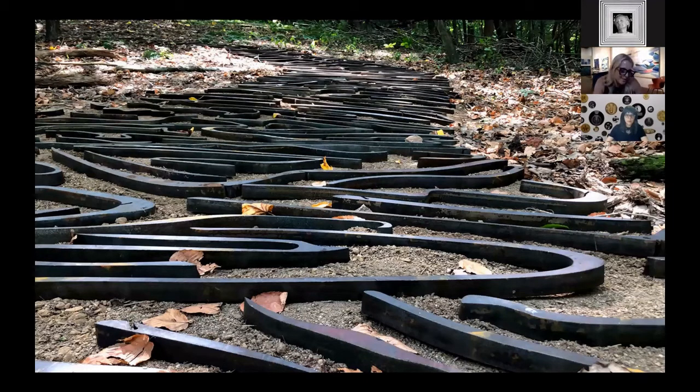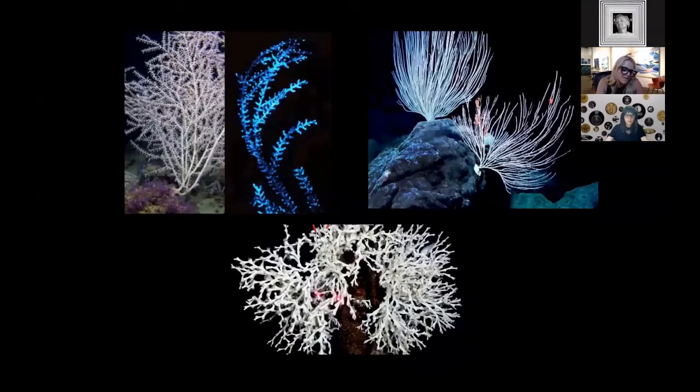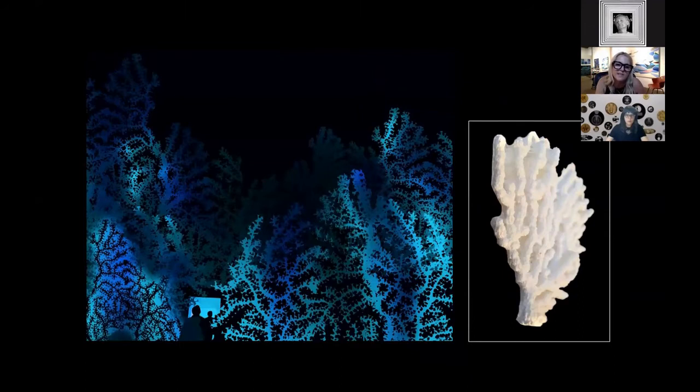I wanted to leave you with a project that I'm working on now with a scientist and another artist. It's called the Immersion Project. It's an immersive, interactive art experience that would have a second life as an artificial reef in the deep sea. And I'm working with a scientist who has been studying the degradation of corals in the Gulf of Mexico, in the deep sea, since the BP oil spill of 2010.